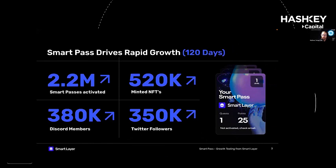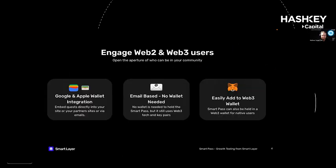We've also done a few other different activities. We've released an NFT to our community, and that community has now minted over 520,000 of those in the past 7 days. We've increased our Discord membership from about 1,000 to 380,000, and our Twitter followers from about 10,000 to 350,000 in the past 120 days. So I think the big question is, how do we do this, what is this tooling, how is this different, and how does this help?